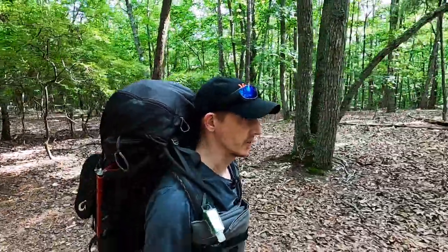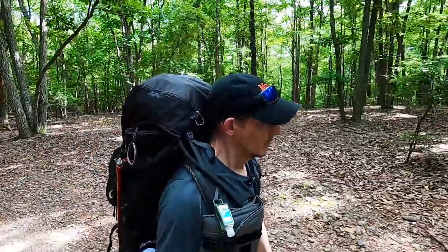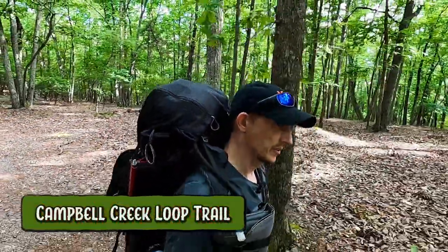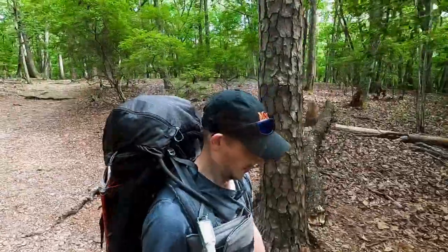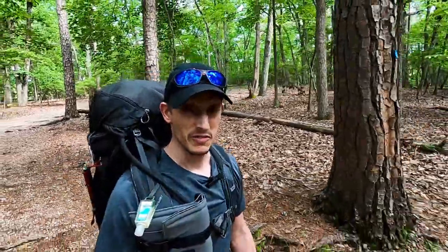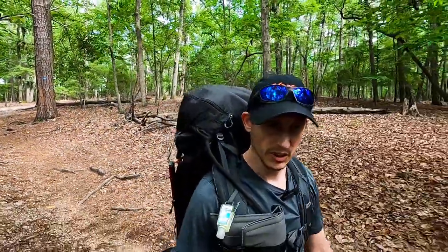I'm here at Raven Rock State Park, North Carolina, inside Lillington. Right now I'm taking the Campbell Creek Loop Trail. About two and a half miles in, there is a primitive campsite. Got here a little later in the day than I wanted to. It's probably 4:30, maybe almost 5 now. But a couple of miles shouldn't take too terribly long.